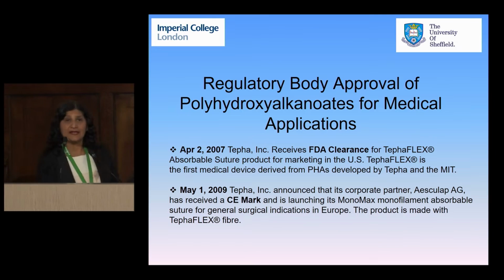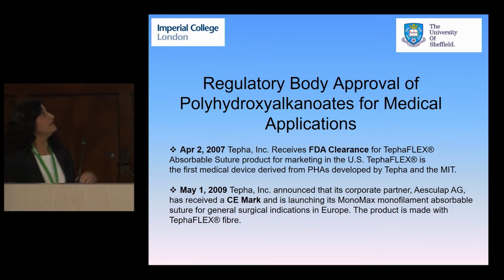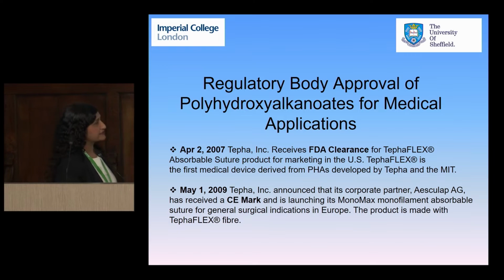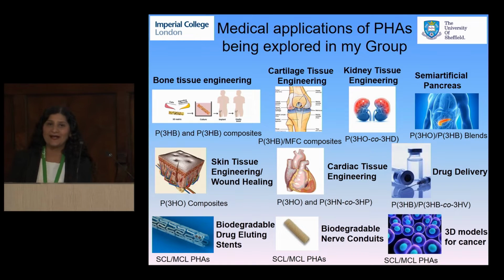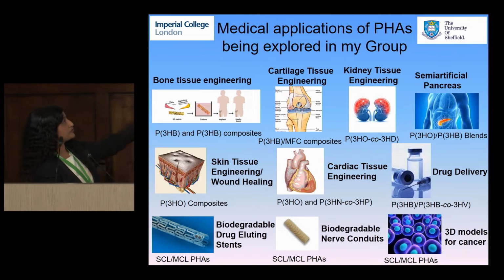So from the medical point of view, as soon as you say bacteria, surgeons run away from you. But then as soon as you say, no, this is FDA approved already, they come back and speak with you. So this is nice. There is a company out there called TIPA who've already got FDA clearance years ago, 2007, 2009. So this is an acceptable polymer in the medical world. And I've been working on it for a long time, like I said.